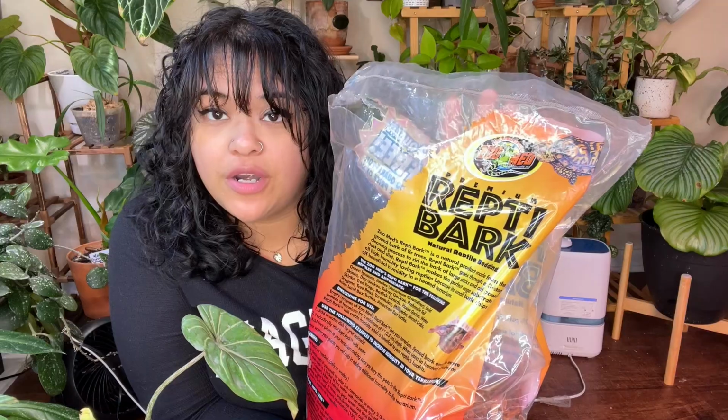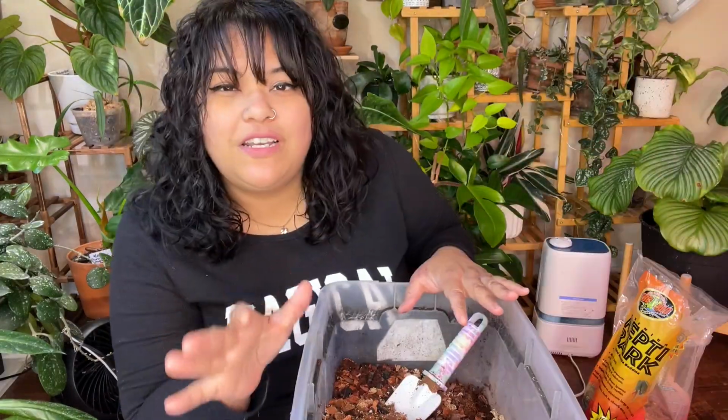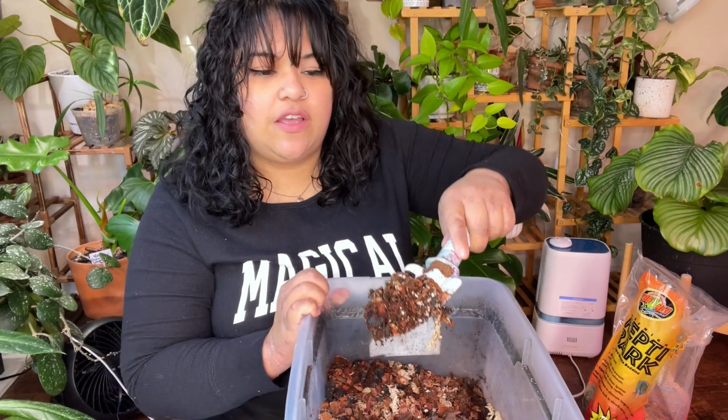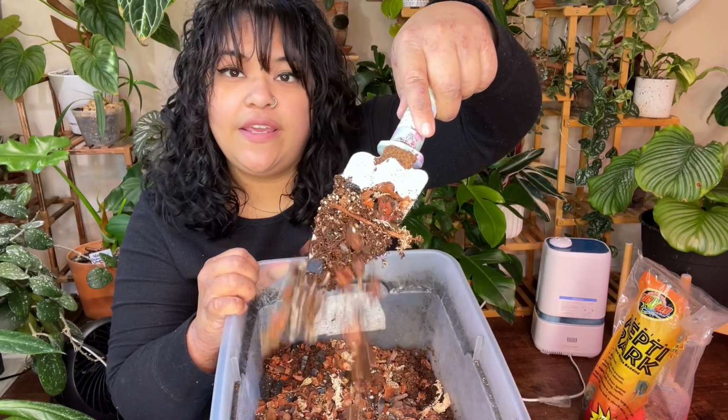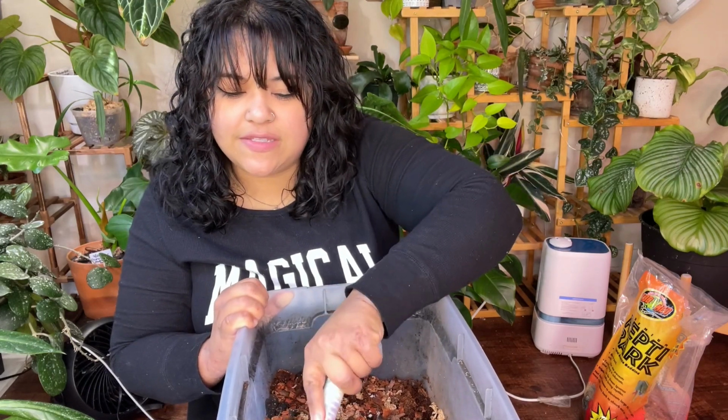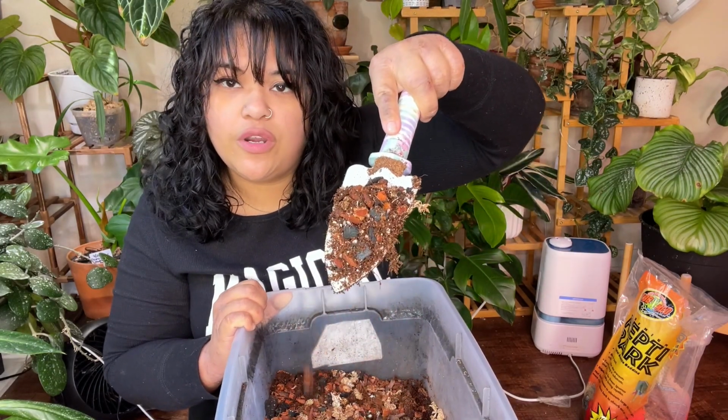So I frequently take trips to pet stores to get crickets and just pet supplies. I also get my coco coir that I use for my plants from the pet store because they sell blocks at PetSmart. And I recently found this bark, which is literally just fir bark. But it is perfect for my plants because the pieces of bark are so tiny versus orchid bark and horticultural charcoal that usually has big chunks, which is good for bigger plants.